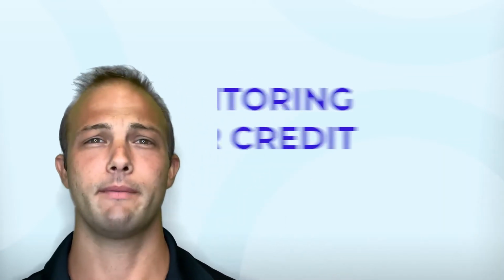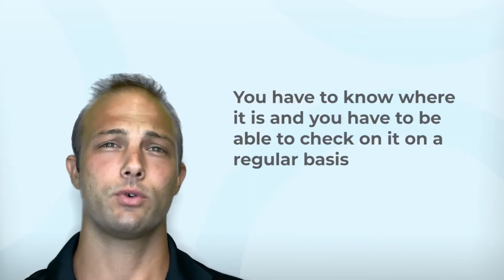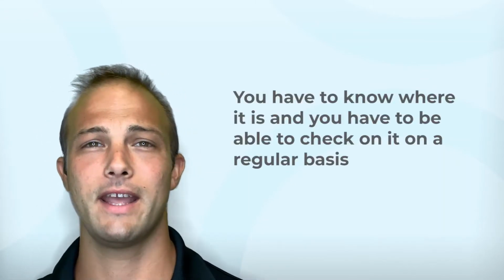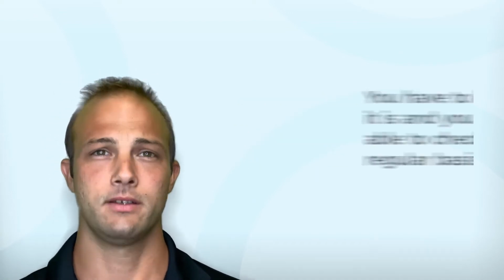So the first thing I want to go over is real simple. It's monitoring your credit. Now, for you to be able to raise your credit score, you have to know where it is and you have to be able to check on it on a regular basis. The reason I say that is when things report, if something is out of whack, you need to know that right then and right there so you can fix it or address it. So first, the easiest way to do it is go onto Credit Karma and get your account set up.